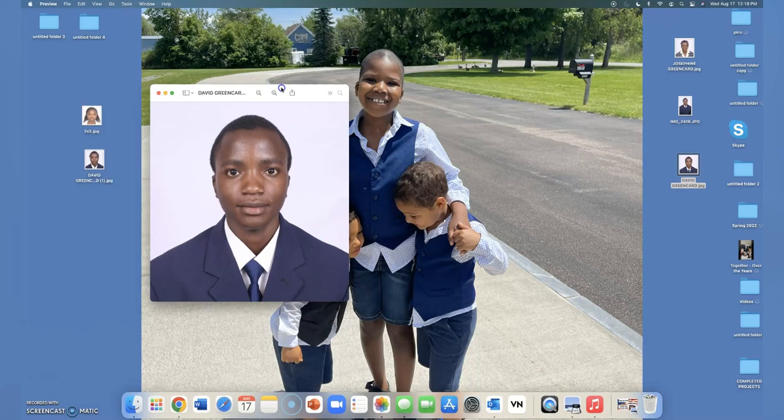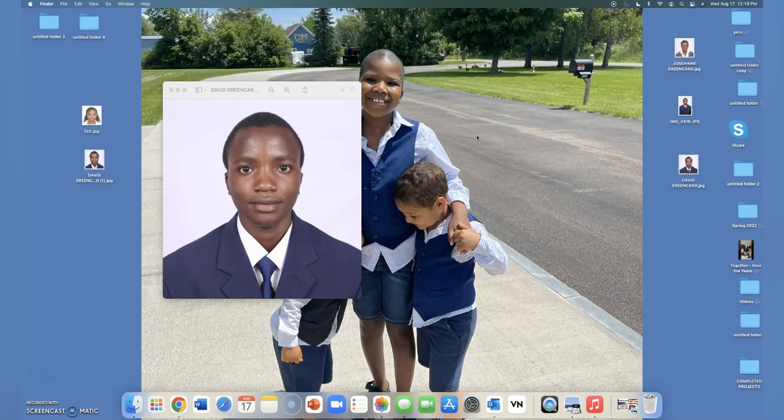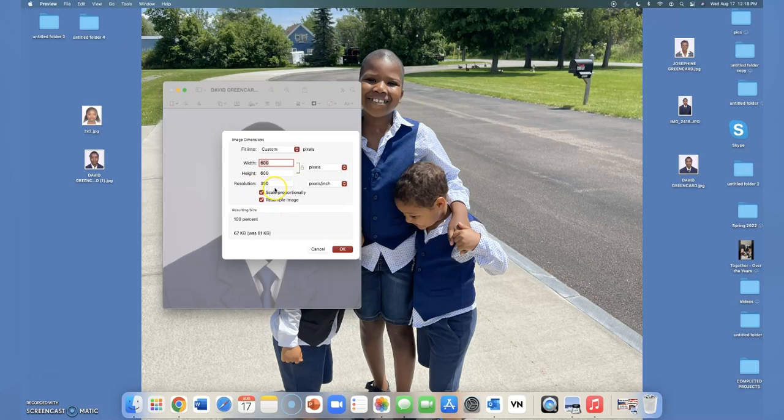So let's look at this picture here. This picture will fool you. When you look at it right now, you'd be like, wow, that's a great picture. Because off-white, look, it looks very professional. He's looking at the camera. The face is all neutral. Let's go to the tools again and see what size we're looking at. It's 600 by 600. The resolution is 300. And then the size is 67 KB, which is less than 240 KB. So this picture can be uploaded on the Greencard application.